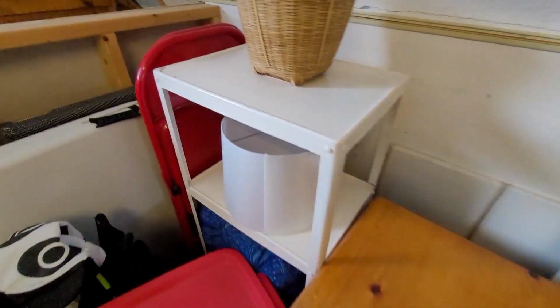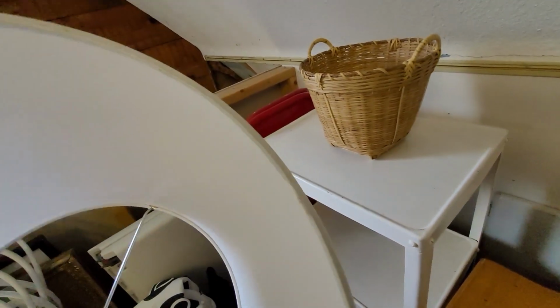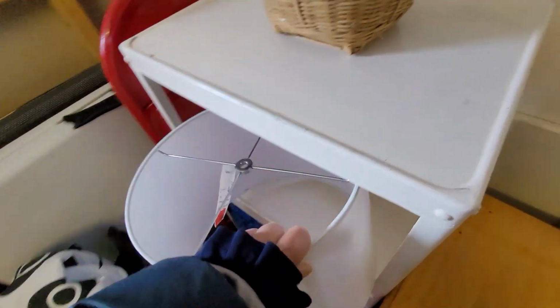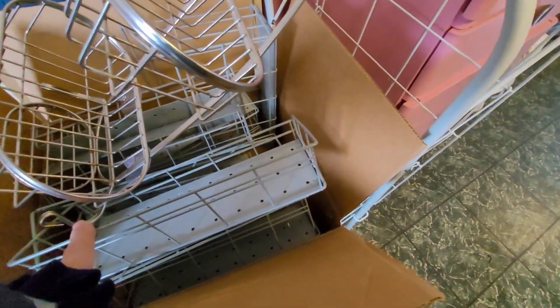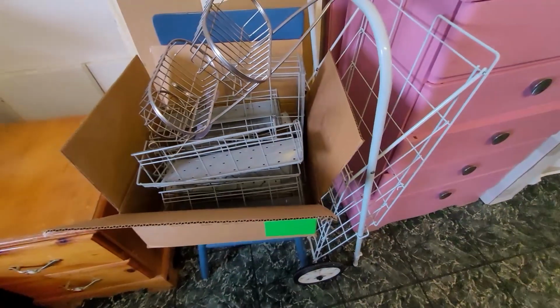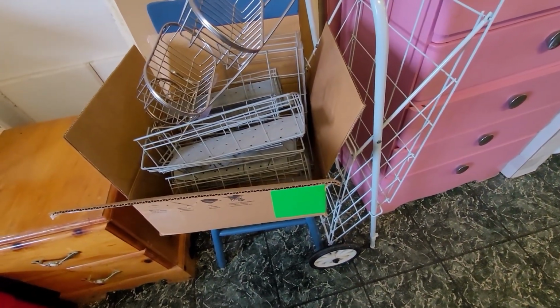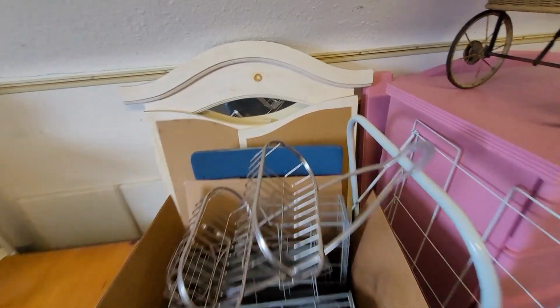I've got this lampshade, which I didn't end up using. It's still got the tag on it. So I don't know if I'm going to end up keeping it or not. I actually do like that basket, and I'm not using it right now. The nightstand, that can go. Got a box of these organizer things for inside cabinets, so I may end up using those again. Don't know about that yet. The blue wooden chair, probably can get rid of that.